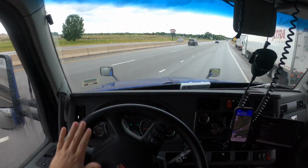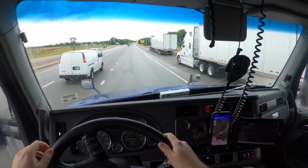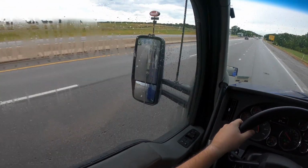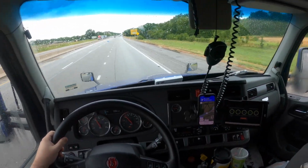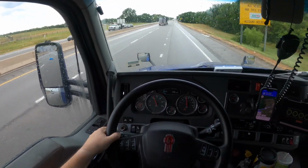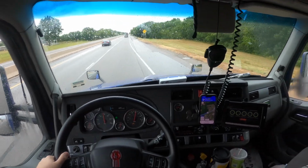All right, guys, we decided to stop at this truck stop underpass kind of thing on Interstate 64 going through Oklahoma. It's a come and go that has an underpass. I don't think you guys can see it, but it's kind of cool. There was a McDonald's in there and I've been craving McDonald's, so I pulled off and stopped there. There was a really long line. We probably waited for like 20 minutes for our food, but it hit the spot. It was really good.